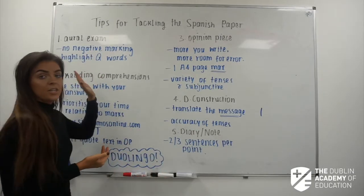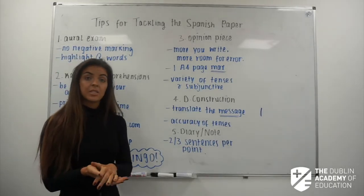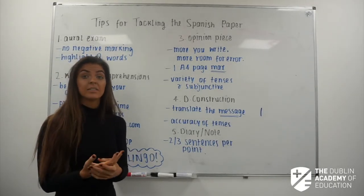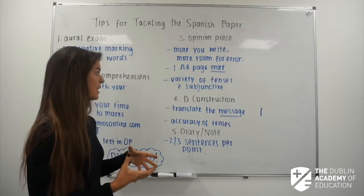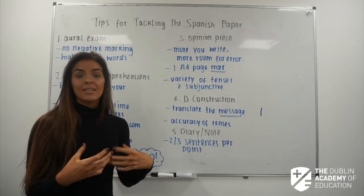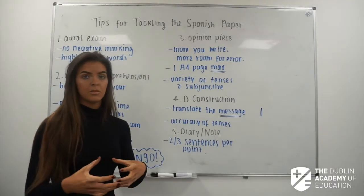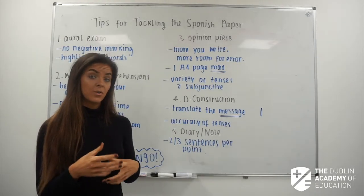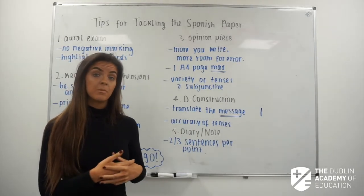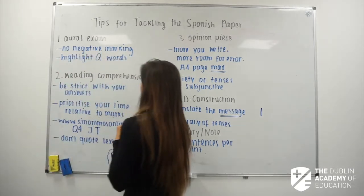So, looking at your oral exam. My very own 6-years got this feedback in their mock papers. They were told that they need to be aware of the fact that there's no negative marking scheme when it comes to the oral exam. So basically what that means is that you can't necessarily be penalised for writing a little bit too much. Now, in saying that, you shouldn't be writing sentences or paragraphs for all of your answers, but you can afford to have a couple of little extra words and not be penalised by the marking scheme, which is really good news. So, no negative marking scheme.